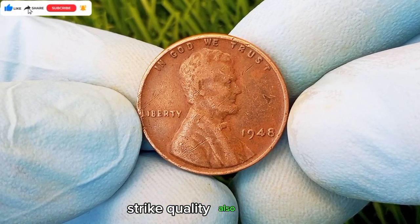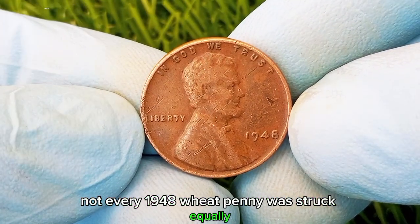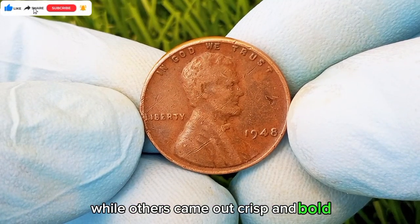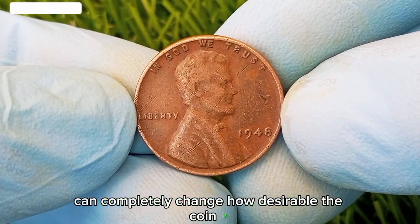Strike quality also matters more than most people realize. Not every 1948 wheat penny was struck equally. Some show weak areas, while others came out crisp and bold. A strong strike with clear lettering and visible wheat lines can completely change how desirable the coin is.